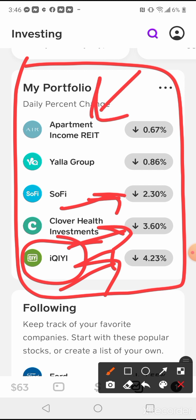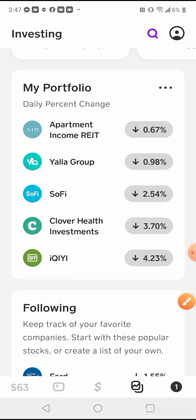So I said to myself, wait a minute, what do they do? I just put something together in my head and noticed that the positions that are at the bottom, they don't stay there. They don't stay down. 4.23. You will look again and it'd be plus 5. But the position would be up here now, in a different order. So I said to myself, okay, I could just add to the positions that are down, and then when they get up in the green, I sell it. It's just something that clicked in my head. So that's what I do now when I use Cash App.